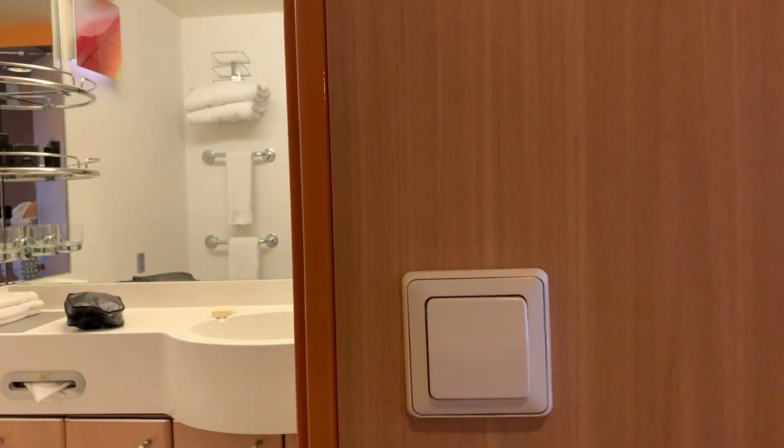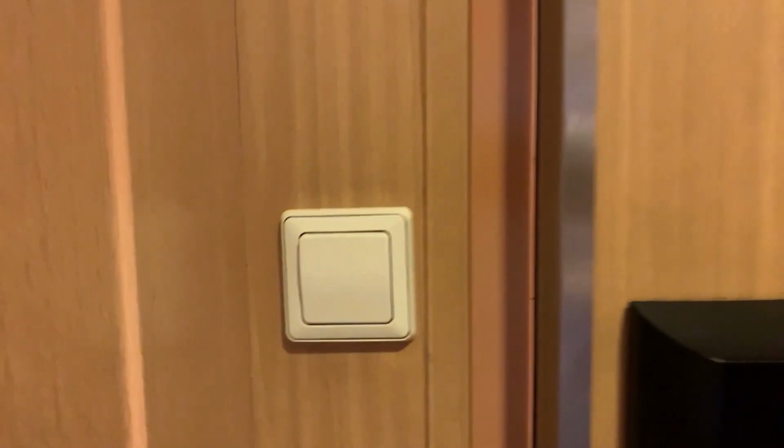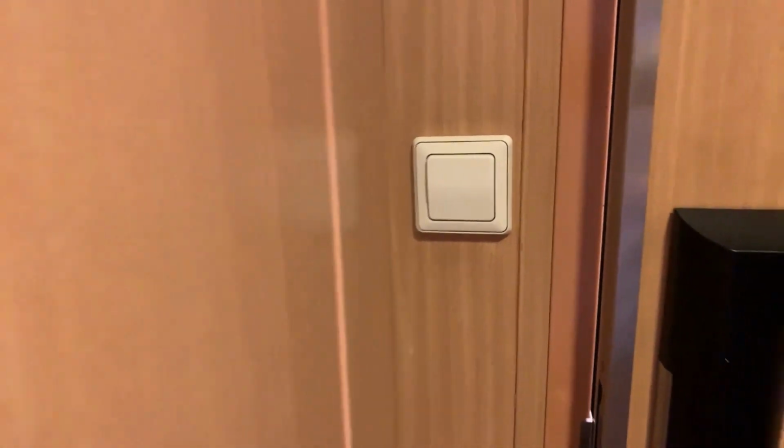And there's the light switch. Oh, I didn't show you the light switch when you come into the cabin. Let me go back and show you that. When you come into the cabin, right there to the left is the light switch, and that controls the lights on the ceiling.